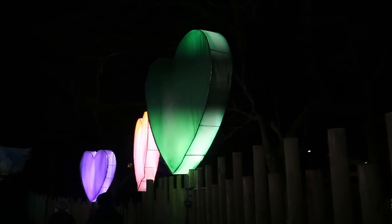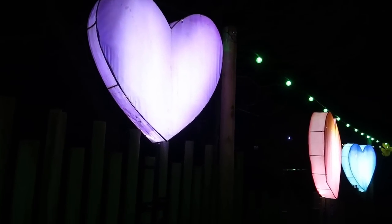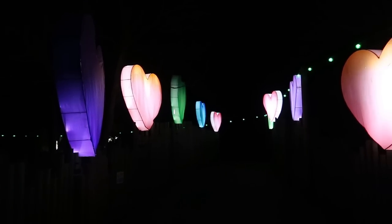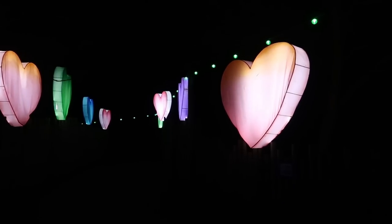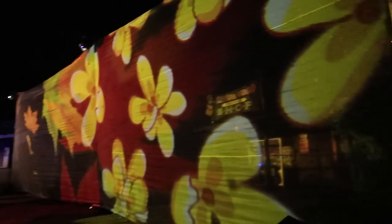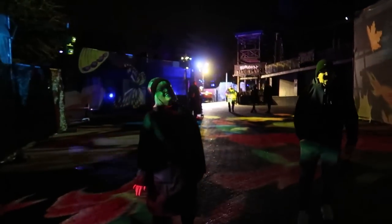Yeah, these are lovely. Still here in Katanga Canyon. Got some nice atmospheric romantic music down here. Nice romantic dance from Charlotte. Oh, yeah. There's the big spooky tree behind the entrance to the Congo River Rapids. And this is completely different to last year, just here, where they had a centerpiece in the middle. Got all these big sheets up around here now.